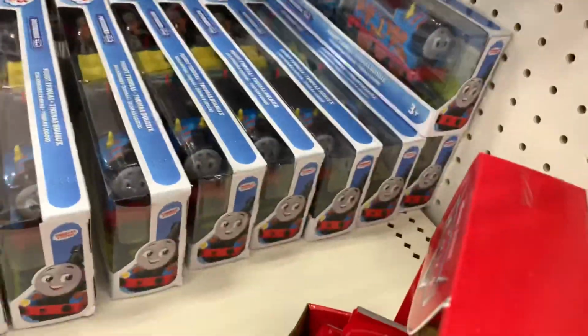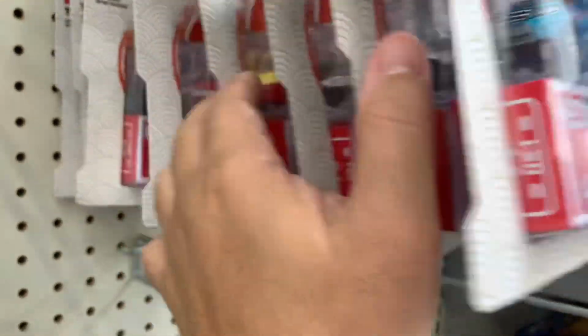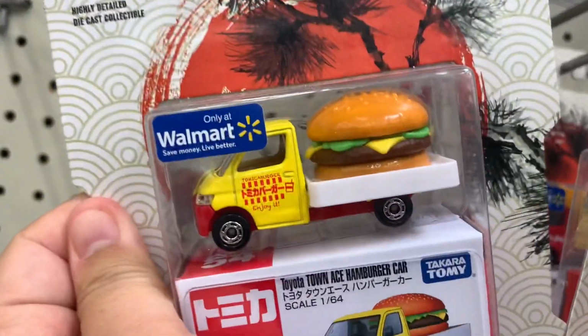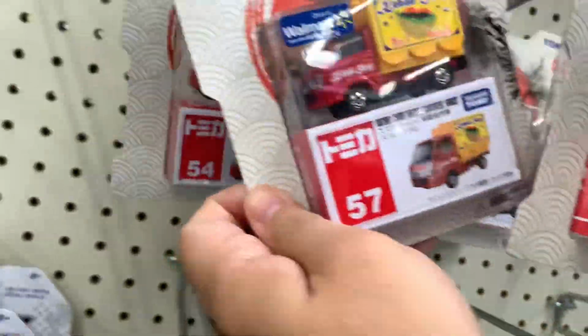Look, I have an epic egg blaster. These Tomikas are awesome because they have a hamburger truck right here. Look at that. Hamburger. And this one, that's like a kebab truck. Cool.